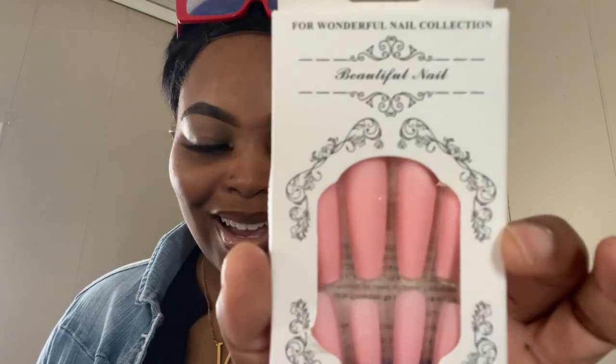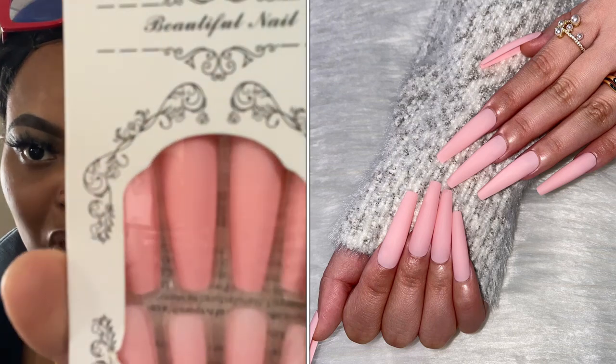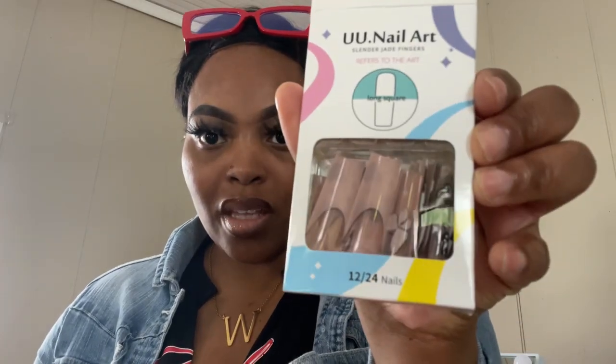I also picked up this pink because why not? Okay, because I'm a pink girl. I almost want to put the pink ones on, but I am wearing that white top that I showed you guys in the other video. But these pink ones are so gorgeous. Like, what? And then also, let me do these ones here because they are kind of flipped, because I might have tried to open them at one point. I don't know. But this is how these ones look.